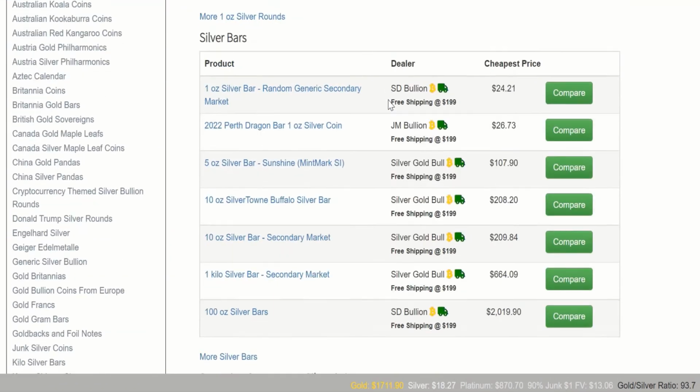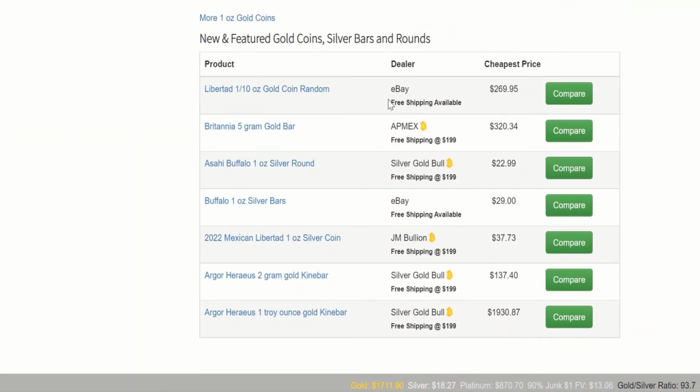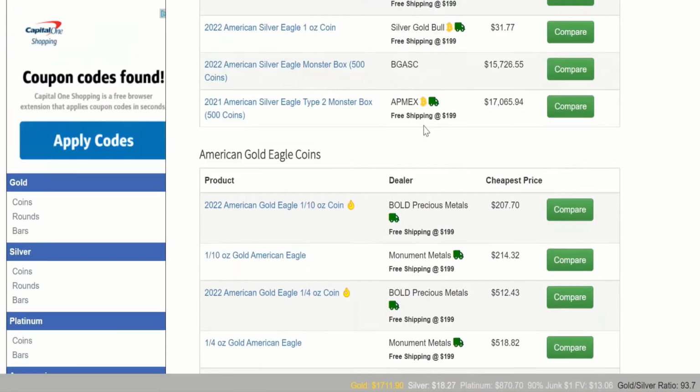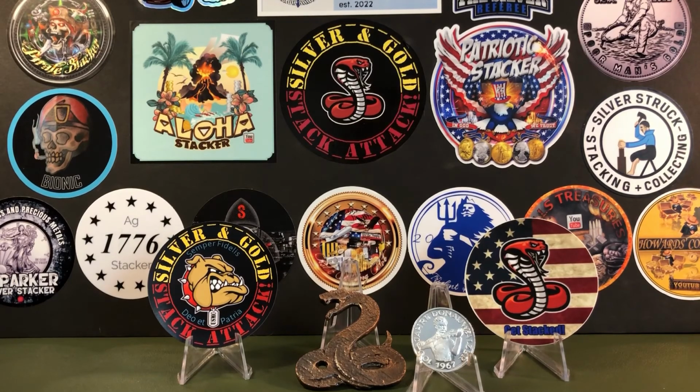And if you're not seeing what you like, you can always do a search for whatever you're looking for, and it'll break it down. Or you can just scroll down below and find what you're looking for. But either way, findbullionprices.com. Just a necessity if you're going to buy at the best prices. Totally recommend it. So there you have it, a quick synopsis on spot prices and bargain hunting.